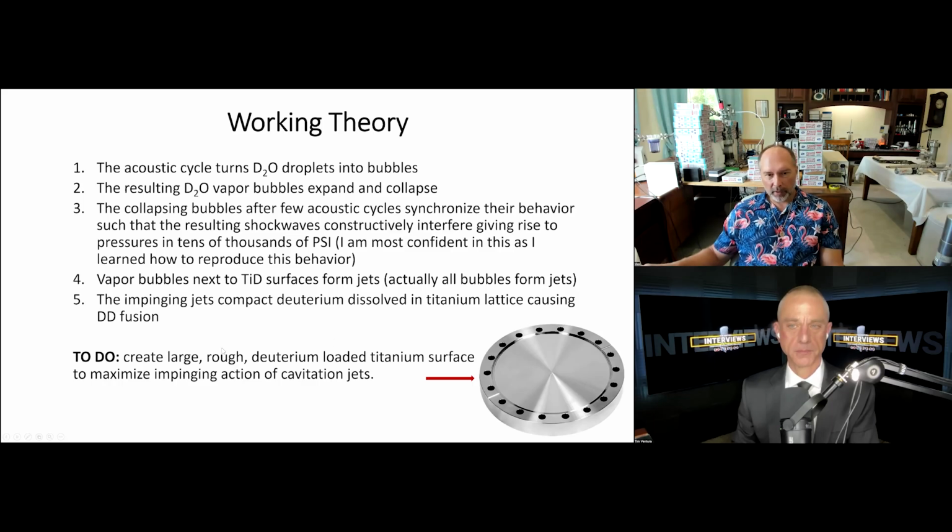And I have fusion inside the solid titanium deuteride particles in solid phase, as opposed to the bulk of the liquid. So that's my working theory now. And one of my goals is to make the bottom plate of my reactor, to which the acoustic piezoelectric driver is affixed, out of titanium, and coat the surface with titanium deuteride to maximize the area for the vapor bubbles to impinge upon.